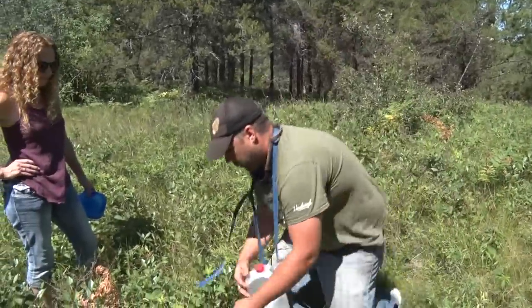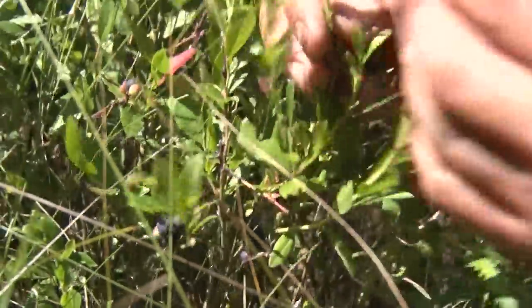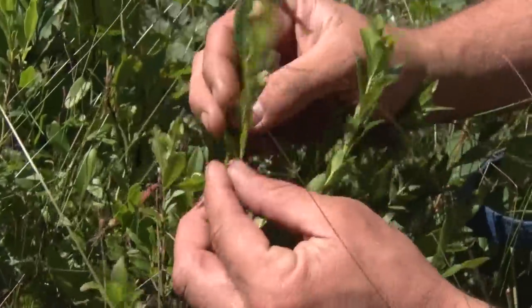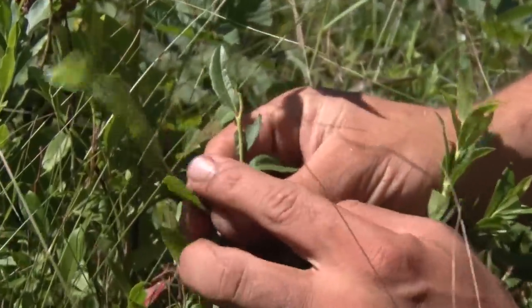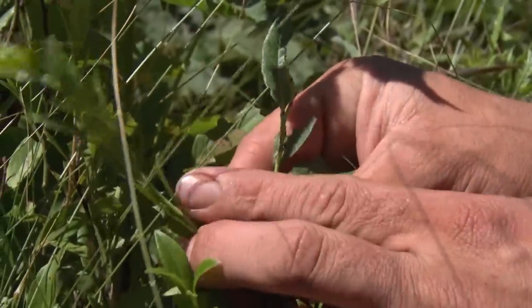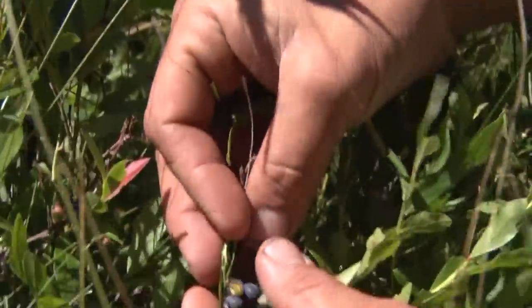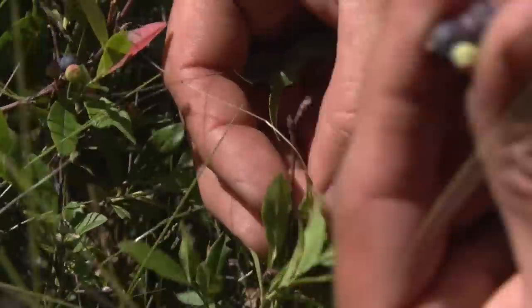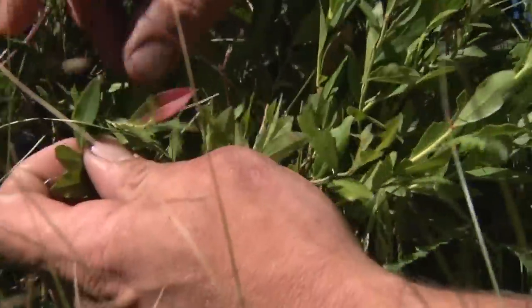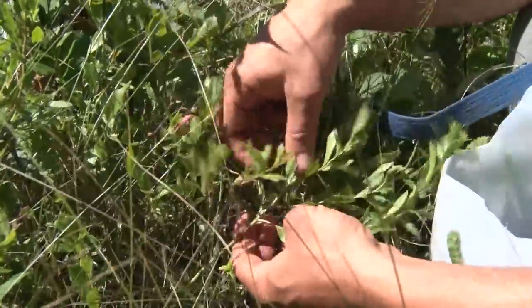So when we look at the blueberry plant itself, you can see it has leaves that grow not opposite of each other, as in there would be two right here. So they're staggered all the way up. When we look at them, a lot of times these blueberries come in a nice little cluster, 2, 3, 4, etc. So I just pick a whole cluster right in. And then I'm trying to leave as much of the green berries on the plant as possible because wildlife does love them. So you should always be conscious of your surroundings.